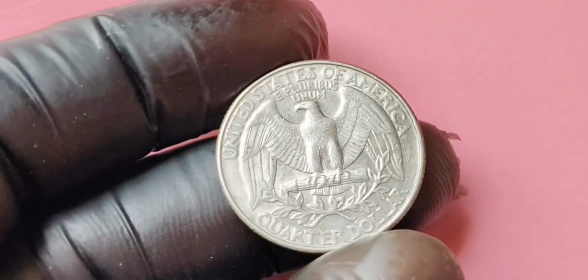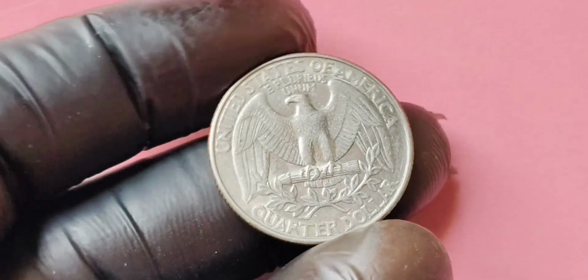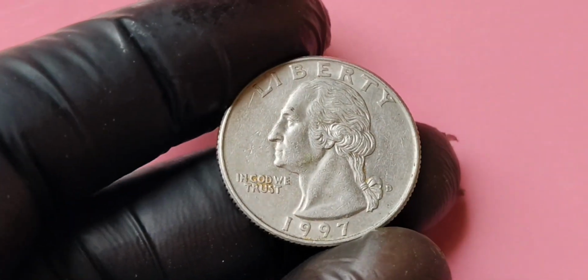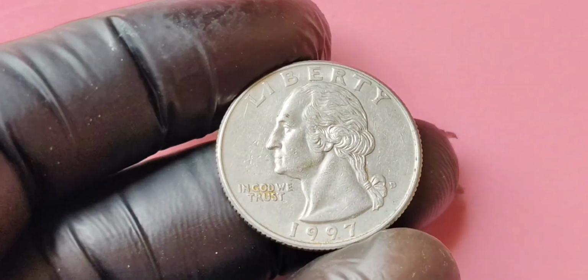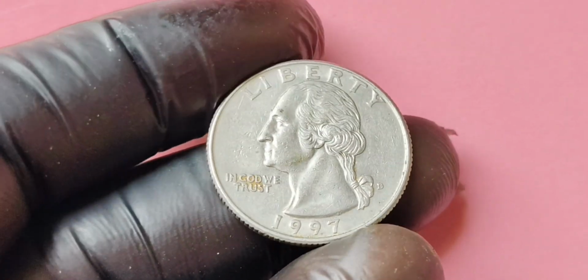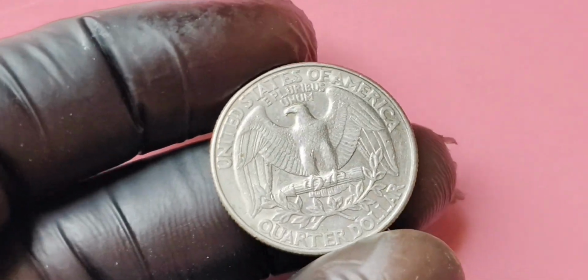If your coin turns out to be the rare 1997 D quarter worth $1.9 million, you'll want to know the best places to sell it. Major auction houses and reputable coin dealers are your best bet for getting top dollar. Reach out to auction houses like Heritage Auctions or Stack's Bowers, which have a track record of handling high-value rare coins. To sum it up, the 1997 D Washington quarter coin could be worth a staggering $1.9 million if it has the rare error.